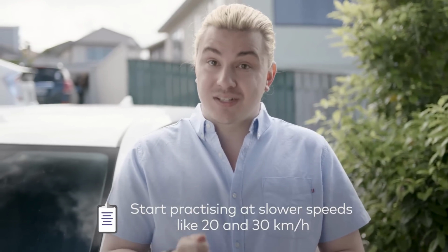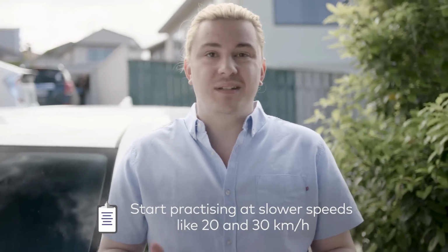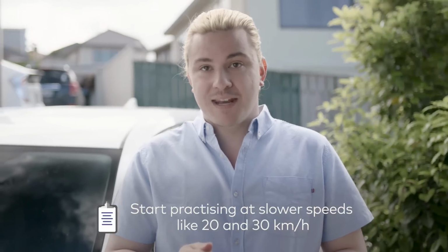When you're practicing, it's also important to remember to start at slower speeds first, like 20 to 30 kilometers per hour. Then, when you're feeling confident, you can move up to 40 or 50 kilometers per hour. By practicing your braking, you'll be better prepared for when you actually need it.